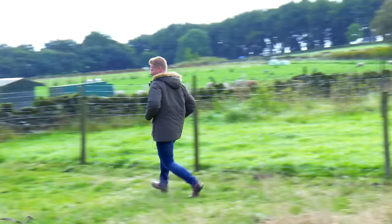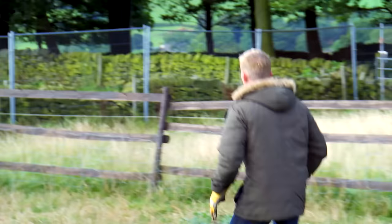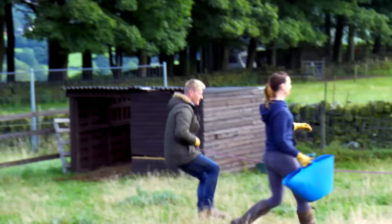Oh, not quite as big as a reindeer. I was so close. Oh my God. He doesn't look like he's going to give up though. Got him! Keep up, keep up. Reel him in. Come on, mate. Oh, man. Come on, Sven.